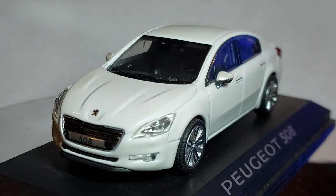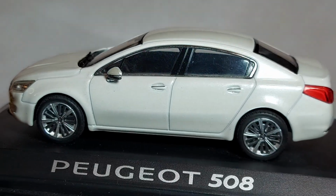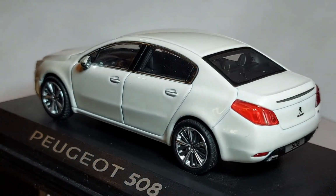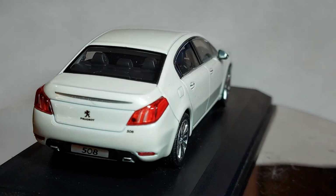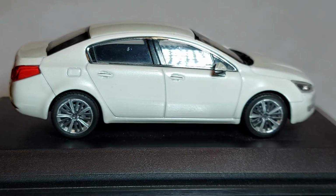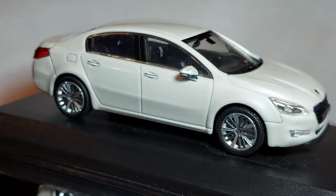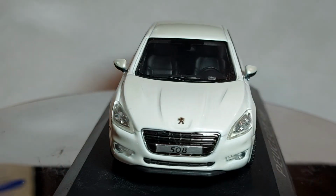Peugeot kind of needed that for a while. They lost a bit of their looks for a while, but they came back with a good looking car. Good looking car, and this is no exception, and this bright white color, I like it. I really find them very attractive.